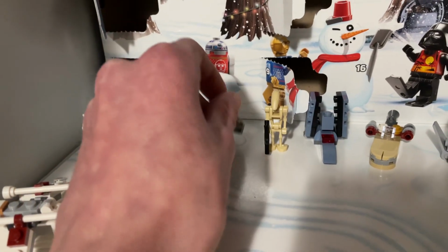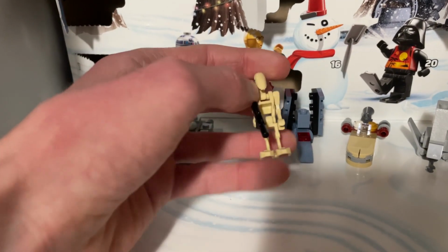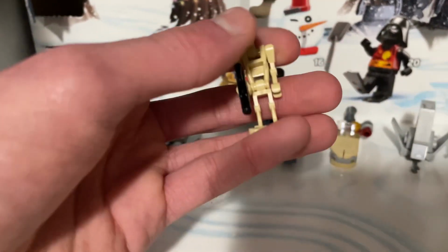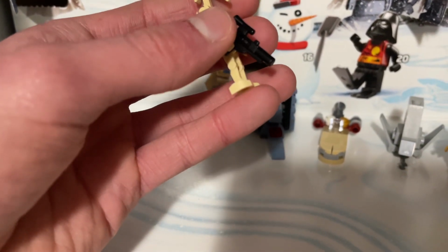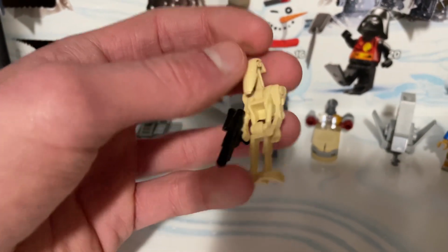It's cool. Now, this is a tradition for Advent Calendars to always include a B1 battle droid, and they carried that on with this Advent Calendar. There's been a B1 battle droid in every Advent Calendar that I can think of, every Advent Calendar that I've ever had. You can never have too many of these guys, so I guess that's nice.